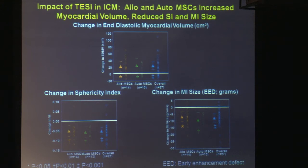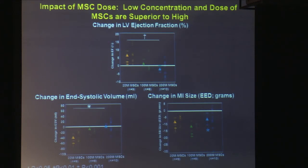With a heart attack and heart failure, the heart blows up like a balloon, and the sphericity index here shows that the sphericity restored back to normal. A very interesting feature of the study was that the dose-response study showed that the lowest dose of the cells did better than the higher dose. We're not quite sure what that means right now, but it's a very important guide for future studies.